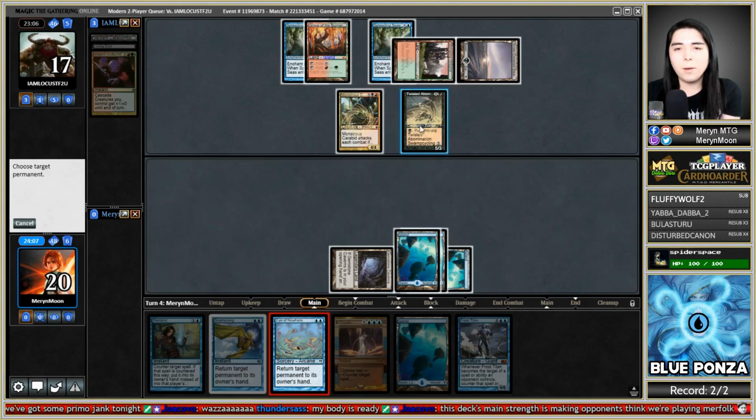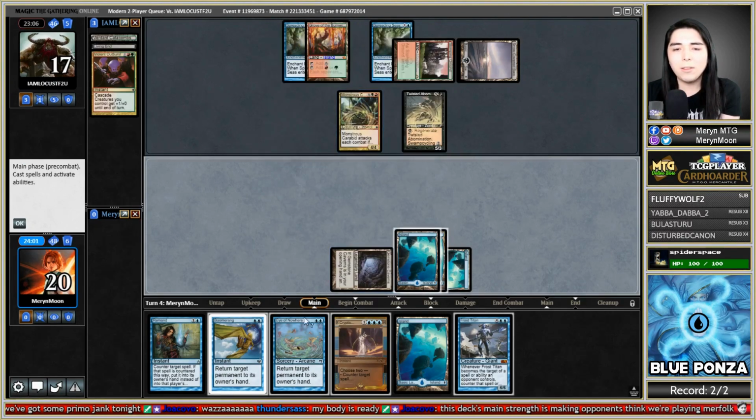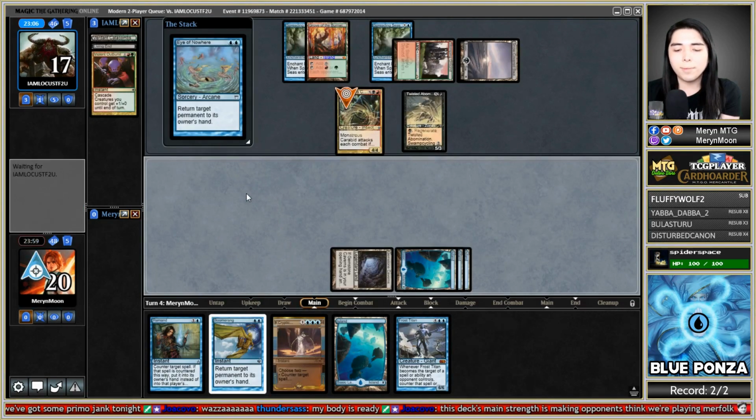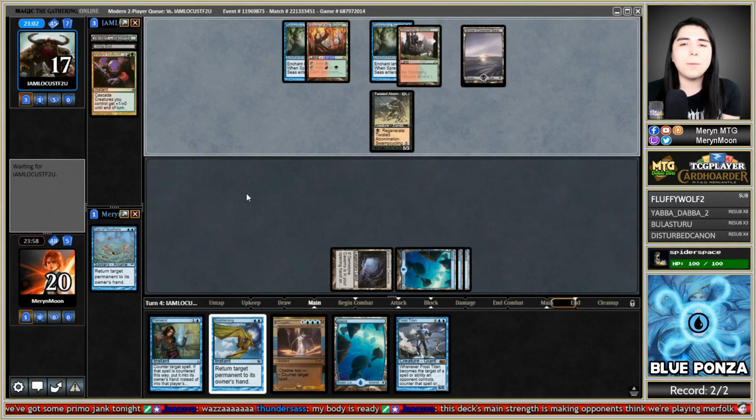And then let's Eye of Nowhere this Twisted Abomination. Actually, no, because that's the one that Swamp Cycles, and I don't want them to get more mana. So let's Eye of Nowhere this Monstrous Carabid. And then hopefully we can find a Tameo to just tap down that Twisted Abomination forever. That'd be great.